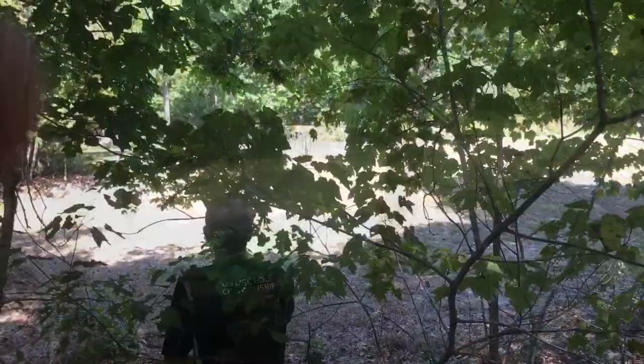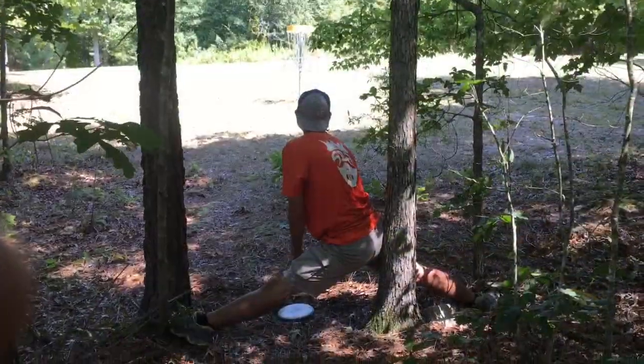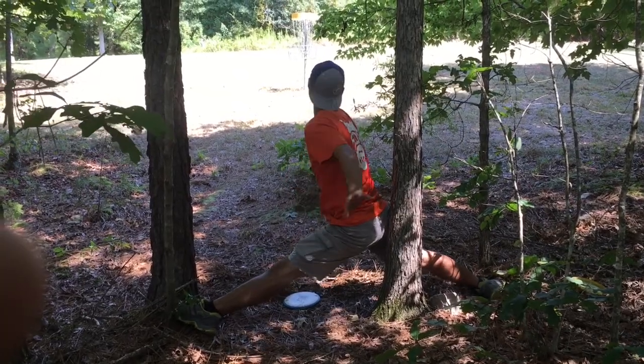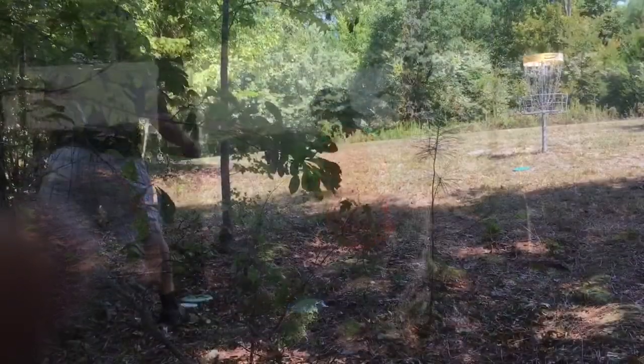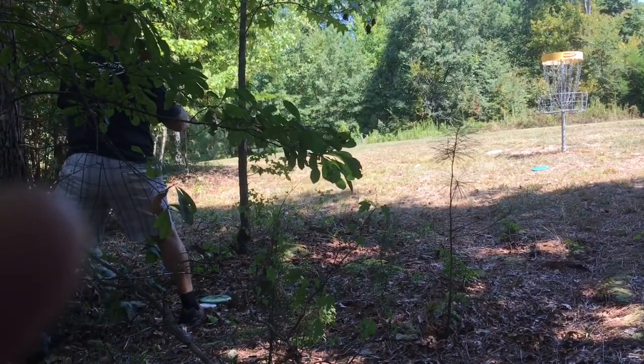AB. Come on. Josh had an obstructed putt from the woods. Just barely missed that one. Duane doing funny stuff with a crazy stride. I'm trying to get a clear look, but just couldn't quite make it work. You see my finger sneaking in on the camera angle there? My bad.